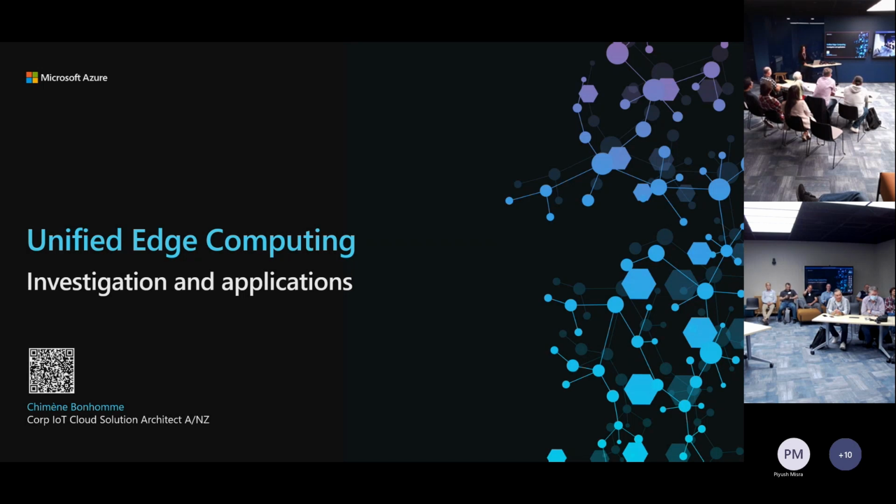So part of unified edge computing, it's a new coined term that we're going to go through today. It encompasses a number of different services, not just on Azure, but other cloud providers as well. So with today's session, we're not going to go too deep into the code base and how to hook up different parts of edge compute to the cloud. Rather, it's more of a level 100, 200 discussion that I'd like to have with you guys if you would like to contribute as well, some of your experiences in edge computing.